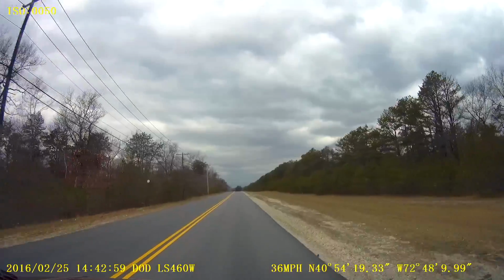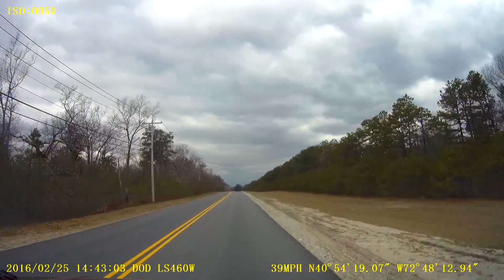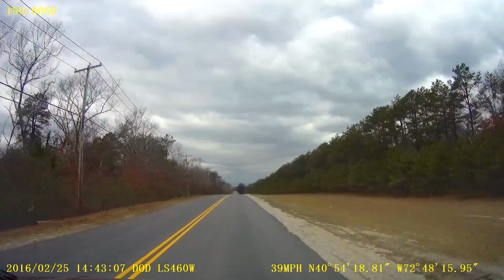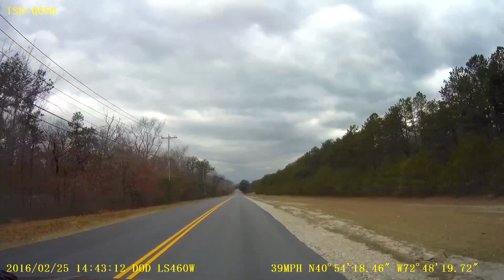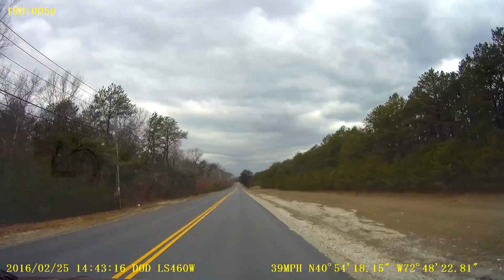All right, so this is Grumman Boulevard in the heart of rural Calverton, Long Island, New York, in the Pine Barrens area. Notice all the pine trees, which are indigenous to this sandy soil here on eastern Long Island.